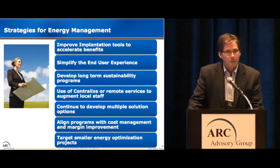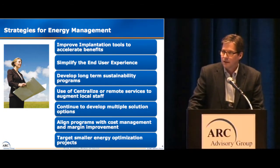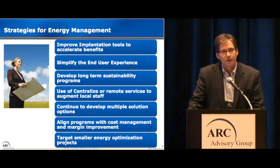Many end users are also looking for multiple solution options. Basic process control system tuning and model predictive control tuning is a mainstay application in a large facility, but there's still untapped value in many of the smaller facilities. Some of these are especially involved in energy management. We think it's also important to align programs with cost management and margin improvement. Ultimately, many manufacturers are looking to reduce waste, raw material usage, and lower energy costs. Another factor that we think is important for energy management and sustainability is to start small, build an energy team, a center of excellence, and have them as a stakeholder in your plan and decision making of where the operation is going.